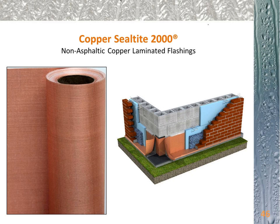We patented this back in 1999, and to our knowledge, there's really only two of us out there that have it. The other manufacturer that has it is because we were sister companies back when we patented it. So you can't go wrong with either product. They're both very, very high quality products. And they do come with a life of the wall guarantee or 100 years.